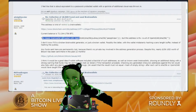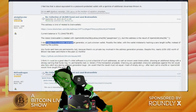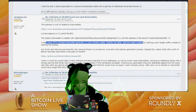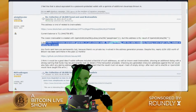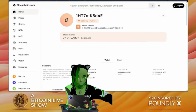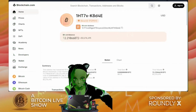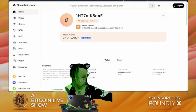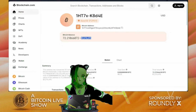The classic brain wallet is created using this setup. The address is resulting in this. I don't know if it's a broken brain wallet generator or a broken wallet, possibly the latter. The wallet mistakenly hashing a zero length buffer instead of hashing a public key. In other words, there is a public key wallet with no private key. It's very possible. Well, the problem is you can't use it afterwards. So this $3 million worth of Bitcoin has been burned because someone used a brain wallet and did not check to see if the brain wallet could be pulled out of.